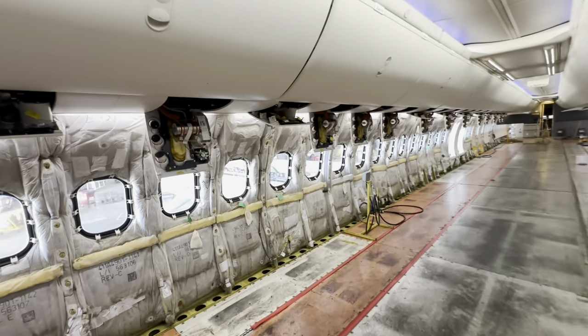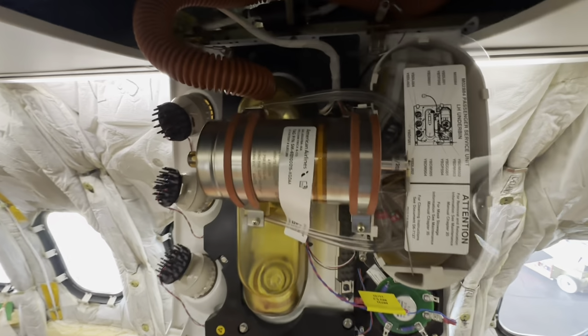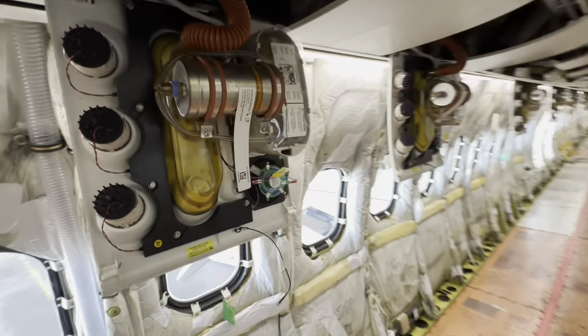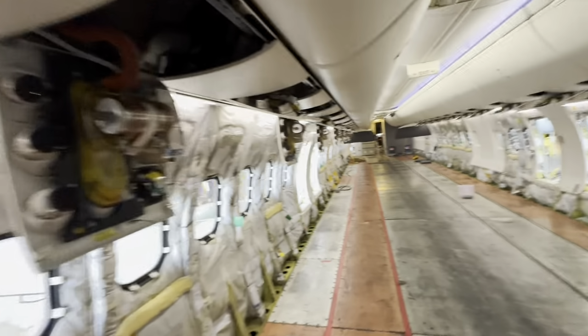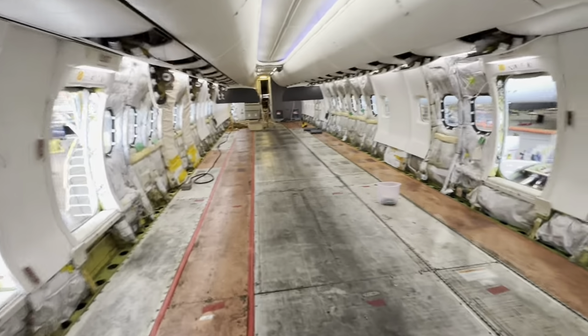Also took the opportunity to stroll through a gutted 737-800 right here. As you can see, all the passenger service units, those things that house your oxygen generator, you know, the masks that drop down right there. That's the cylinder that actually creates a chemical reaction. When you pull down on your mask, it will fire a pin. The chemical reaction will start and you will have breathable oxygen. Usually lasts right around 15-20 minutes or so, just enough time to get down to proper altitude.